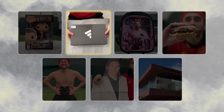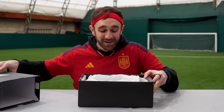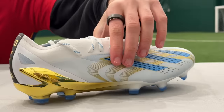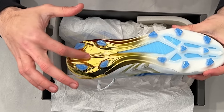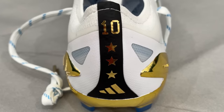Next category, shoes. I'm gonna start with Messi's one. Oh my God. All right, first impression of this shoe, they're incredible. They made this shoe because he won the World Cup. And as you can see, it's gold all over the back. It has 3 stars with every World Cup Argentina has won. He's number 10. Oh my God.